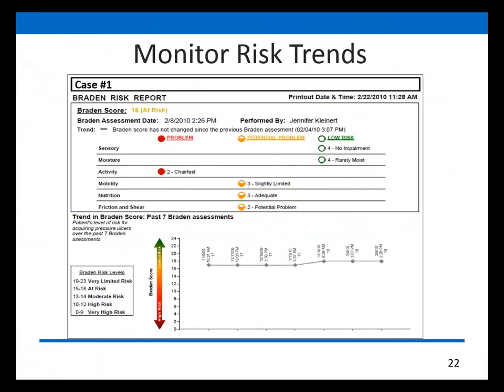The slide that you see before you is just another example of how easily we can get this information by just the click of a button. This report shows in red anything that is scored as a major problem. It lets us know where to focus our treatment plans, such as mobility or moisture issues. And in this example, as you can see at the top, the patient's activity of being chair fast is certainly an issue. So by glancing at this risk report, we know that we should be putting measures in place with this patient to prevent sores while they're in a chair.